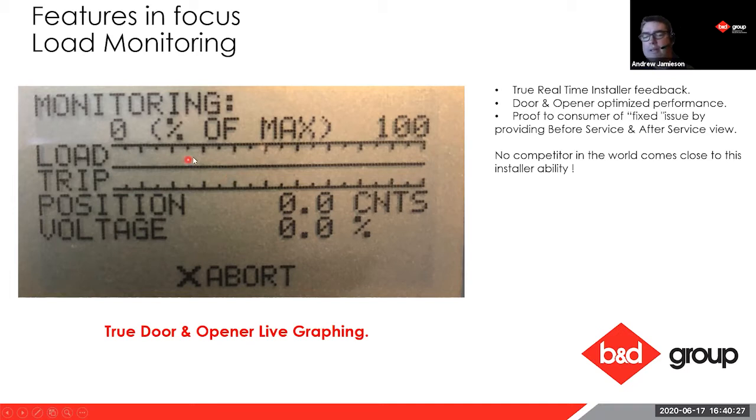So these are going to be running live when you plug in and press the transmitter, and these things are going to be jumping. So they're going to be 10 bars in both lines, 10 bars. And all I'm saying to start knowledge of this is we've got above it 0 and 100, and it's talking about percentage of maximum. That's the workable possible load that this opener can do, scaled in 100%.